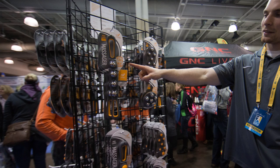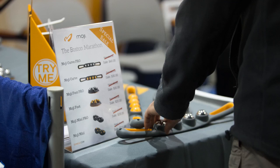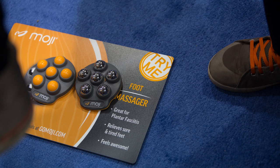So what I have here today is the Moji massage line. We have our Curve, which is a stick massager with 360-degree rotating spheres. We have our mini handheld massager, which is a flexible massager that contours around muscles and can be used with one hand. And then we have our foot massager that is great for plantar fasciitis.